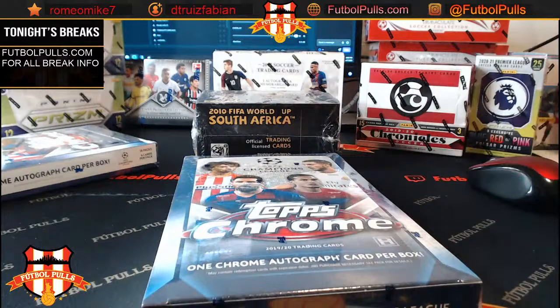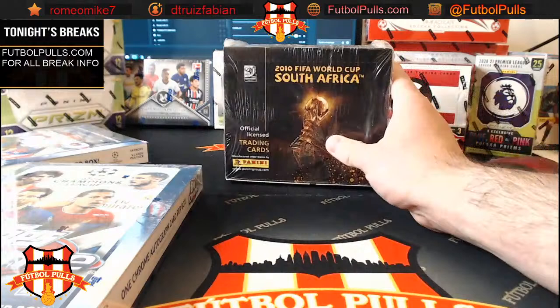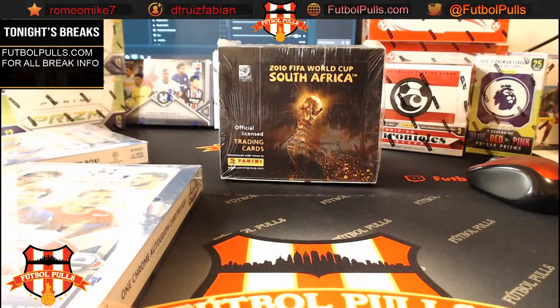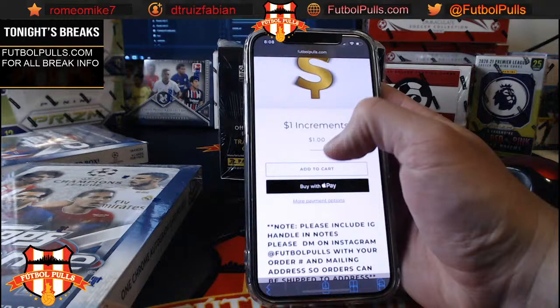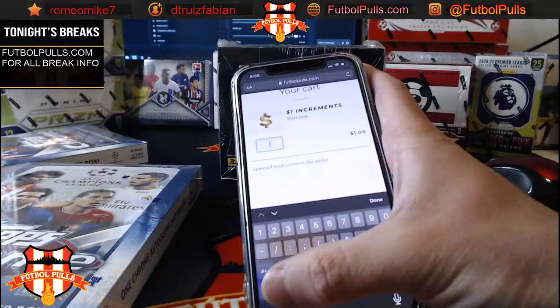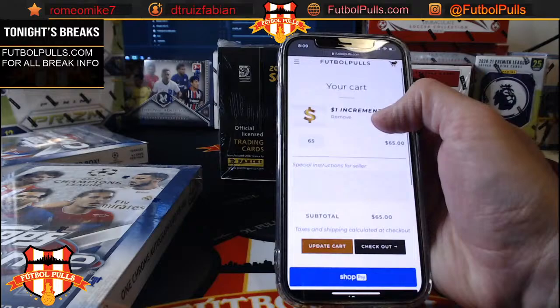I'm gonna be posting the prices up now for this. I'm gonna actually open this up now and shuffle it as well. So if anyone is interested in World Cup 2010, guys, it is $65 through the website using the filler dollars. And I can show you guys how that is done right now. If you go on the website and you click filler, then in here you click add to cart. On here, you just change the amount to 65, and it'll change it to $65. So from there, you have it on the website, and you can purchase at $65.